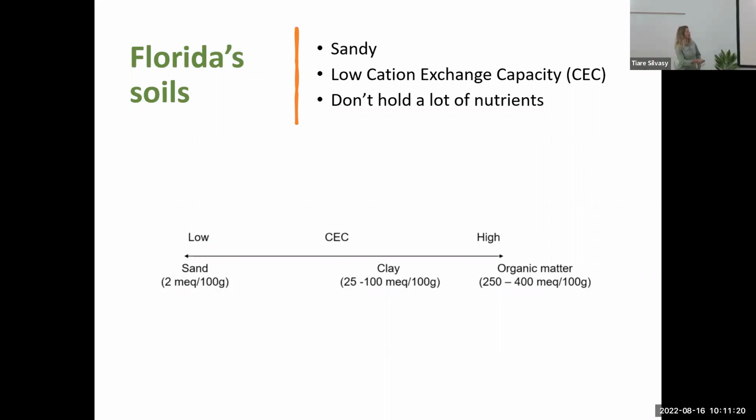It has more of a charge to hold the nutrients. And what has the highest CEC? Organic matter. So get your brain turning here. Organic matter has the highest CEC. How do we improve our sandy soil? Add organic matter. So that's a very simple concept. If you take nothing from this class today, just take that one home.